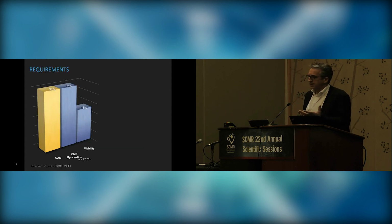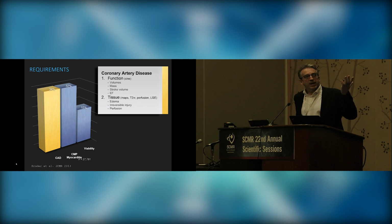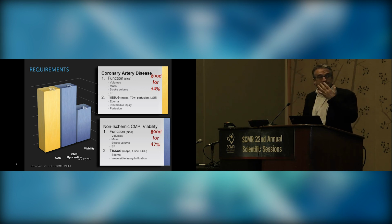Now let's look at what we do with MRs. This is from one of the publications, but others have come to similar results. We know that about a third of the indications in most centers is coronary artery disease, a third is cardiomyopathy, and if you add viability to coronary artery disease, in some centers it's now 50%. But that means in about 80% of the cases, what we really want to know from an MR scan is very simple: function and tissue characteristics. And tissue characteristics, especially edema: is it acute or not? Is it irreversible? And in some patients, is there a perfusion deficit? That alone in coronary artery disease is good for 34% of the indications in this example. If you have a non-ischemic cardiomyopathy, you just remove the perfusion, and that's good for another 47%. So in 80% of the cases, a fairly simple protocol just looking at function and tissue would be sufficient.